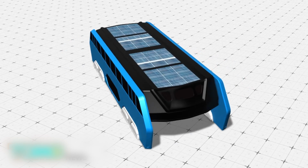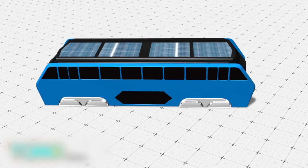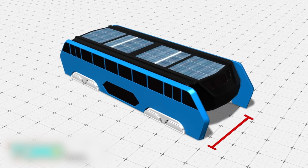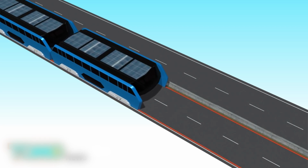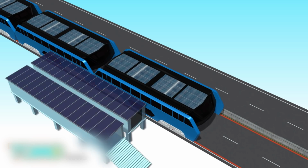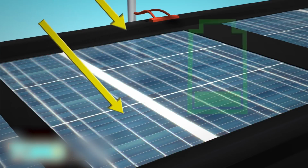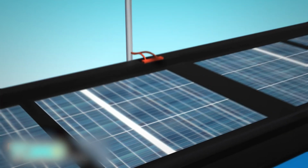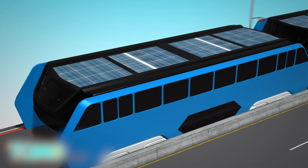Nevertheless, the proposed Transit Elevated Bus, or TEB, is 22 meters long, 7.8 meters wide, and can carry up to 300 passengers. It runs on rails laid on ordinary roads and occupies 2 traffic lanes. Passengers board the bus through an elevated bus stop. It is powered by both solar power and electricity. Through a technology called relay charging, the bus receives electricity as it enters a bus station.